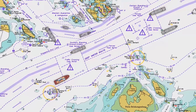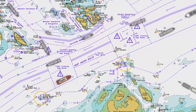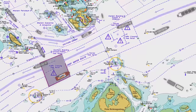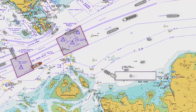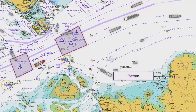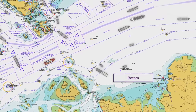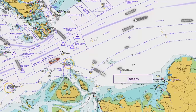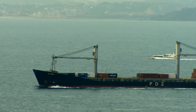The TSS lane now enters the first of two precautionary areas where crossing traffic can be heavy, especially soon after dawn, when ferries can be seen departing from the ports in Batam to join the TSS westbound lane heading for Singapore. In the other direction, you can expect frequent fast ferries crossing between the port of Singapore and Indonesia.